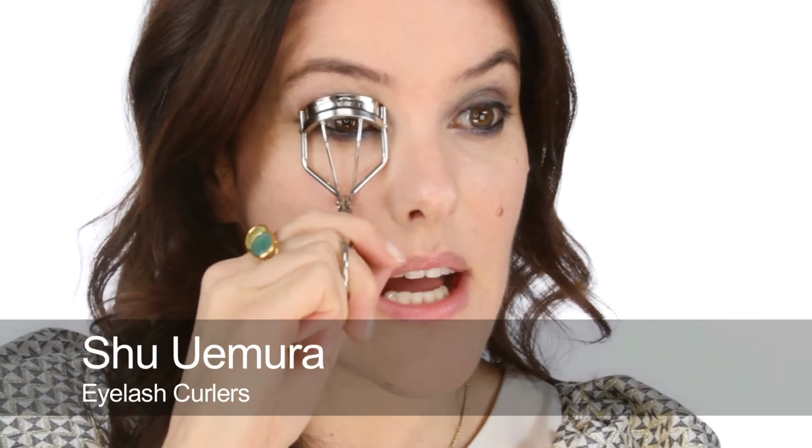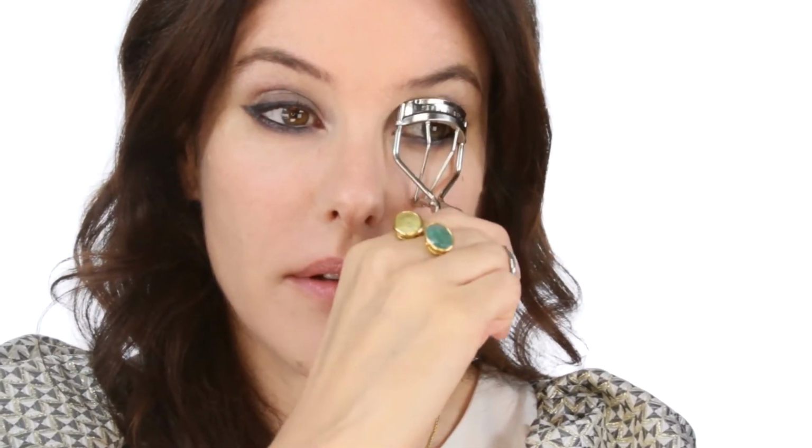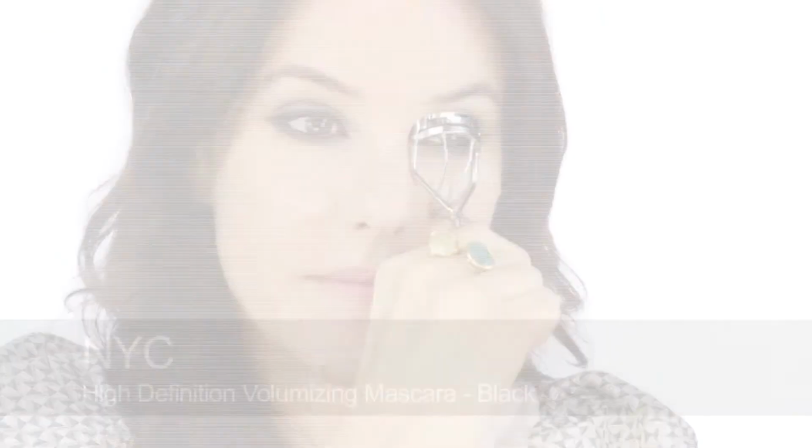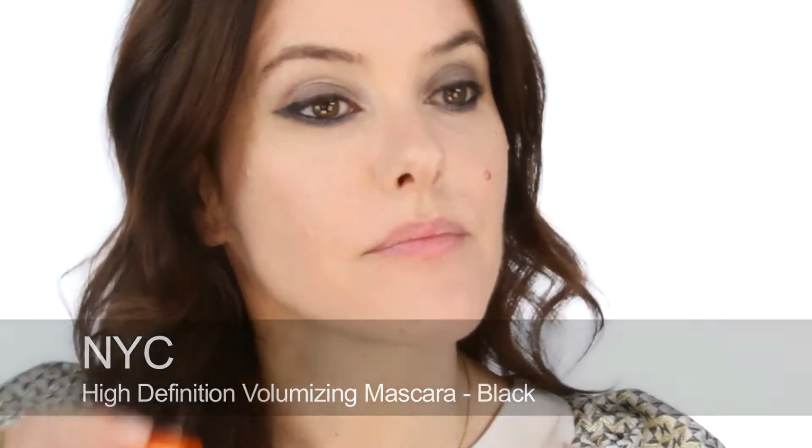I'm afraid I don't have a high street or cheap version of eyelash curlers that I would use. I find that only the expensive ones are good. And use this NYC volumizing mascara in black. And plenty of mascara on the lower lashes because you've got that very smoky line behind it, and it sort of adds to it, I think.